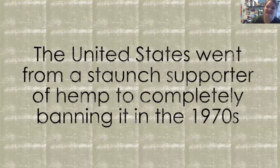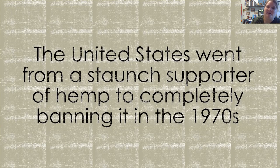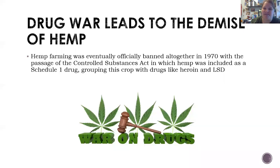So the 70s was really a big time that the United States went from a supporter of hemp to completely banning it. So like I said, a lot of people kind of term this as the war on drugs, where you have the US government basically ending the production of hemp because it was included with cannabis, grouping it with other drugs like heroin and LSD, which were also under the Schedule 1 drugs.